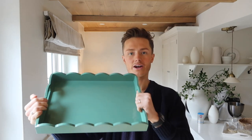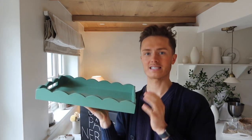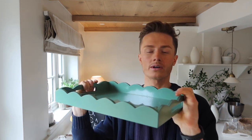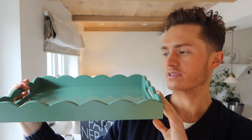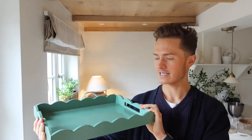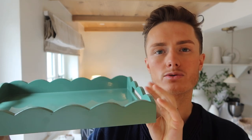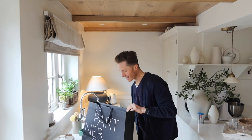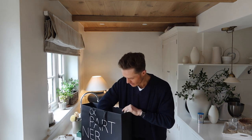Oh god, that's good. So that one's £18, this tray, and I will link it down below, but I love this scallop detail. I think I've actually seen this on a few people's Instagram channels, so I really love this. I think my friend Arthur maybe has it, I'm not sure, but I really love the colour of that, that deep, I don't know what, it's somewhere between teal and forest green, but really, really love that. And then there's also a candle, I'm guessing.